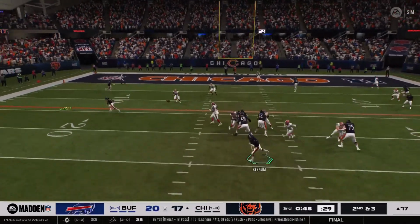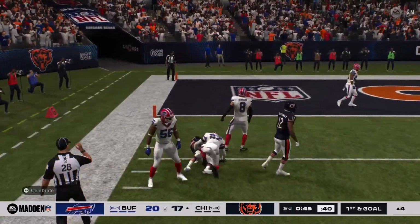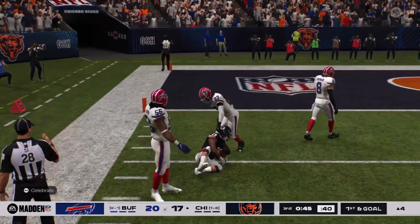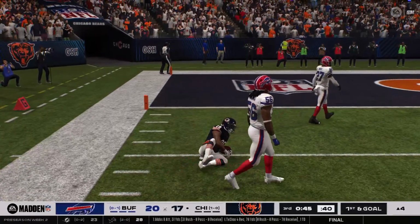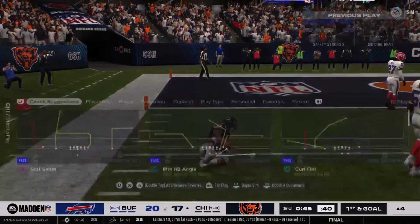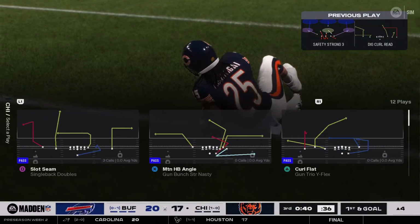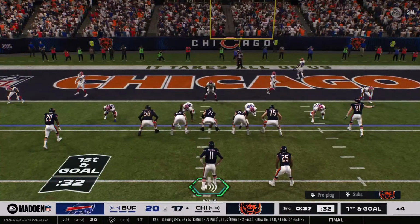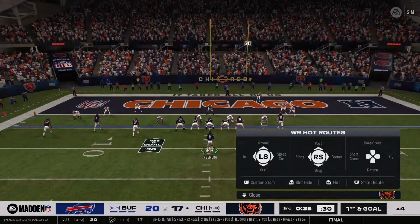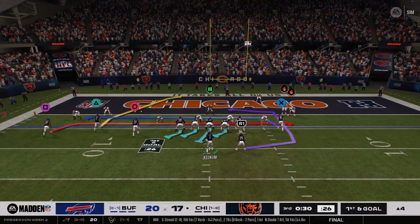Throwing now is Keenum. And a quick throw here, that's complete. And the Bears are going to be looking at 1st and goal as they move this down to the 4-yard line. A gain of 12 yards. And the Bears. It's all pretty simple sometimes, isn't it? Go where the defenders are not, and he does exactly that. Makes a nice catch to move the chains. Defense, got to find a better way of accounting for the shorter routes that are being run against them. Control it.